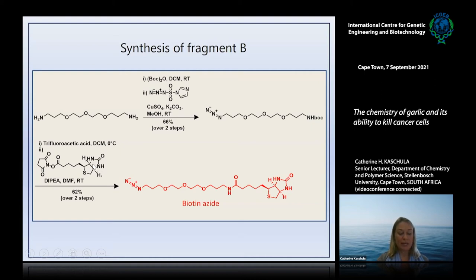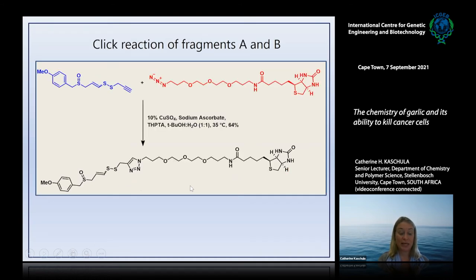The resulting amine was reacted with biotin N-succinimide ester as the electrophilic partner to obtain this amide bond over here, which gave us the biotin azide fragment. So those are the two click fragments which we needed to then bring together under standard click conditions in an aqueous solution of copper sulfate and ascorbate at slightly elevated temperatures. And here was our biotin akin moiety.